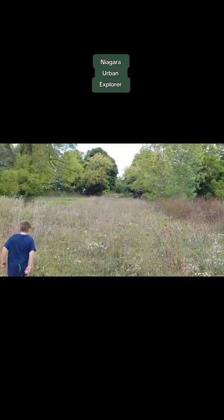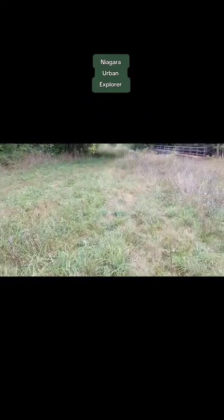inside and just explore some of the old train bridges downtown here that are no longer in use. Alright, already we have signs of humans. And officially arrived. Okay, so this is the first bridge. This one goes over Zimmerman Avenue.